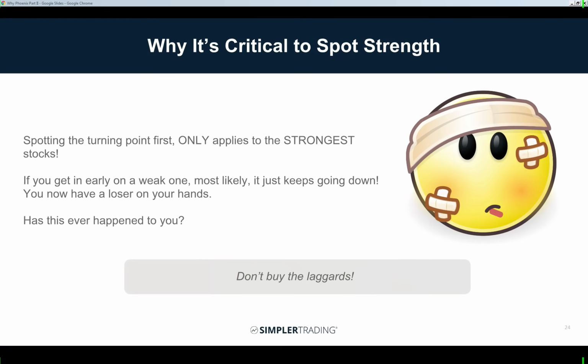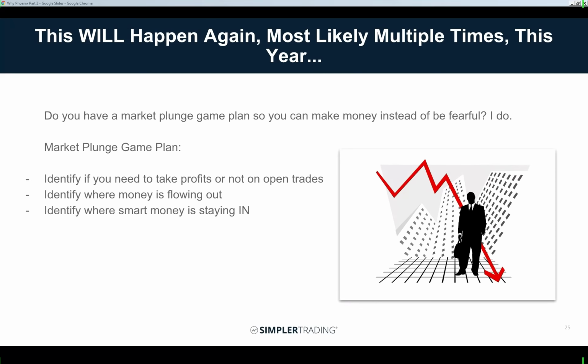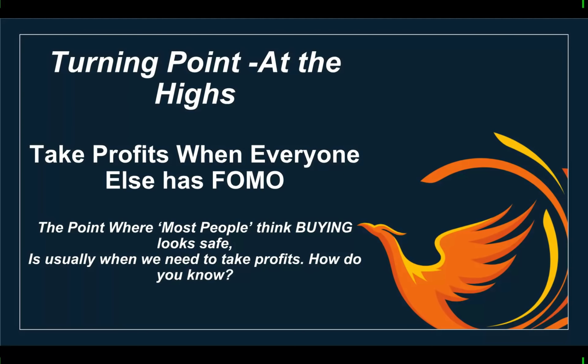This is actually how I came up with the tool, and throughout using this process, I have determined what are the absolute best picks to make. So this will happen again, and most likely multiple times this year. There are going to be times where, for whatever reason, the market is going to roll over and die. But what we need is a market plunge game plan. We need to be able to identify when you need to take profits or not to open trades, identify where money flow is flowing in or out, and when you should stay in or get out.